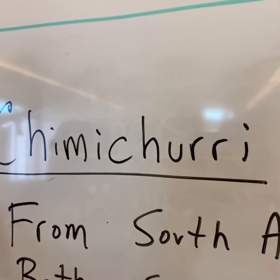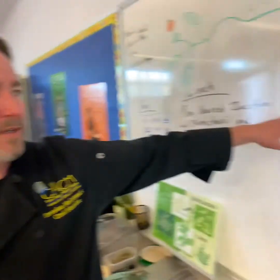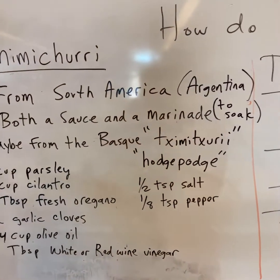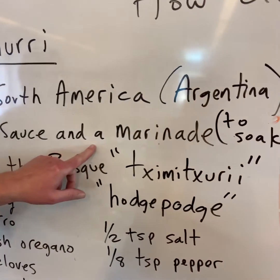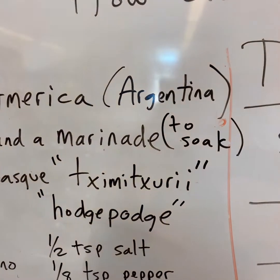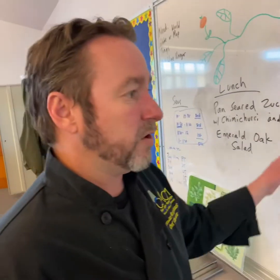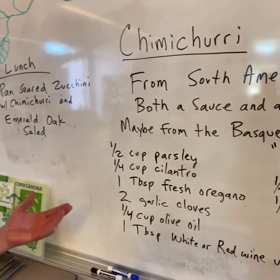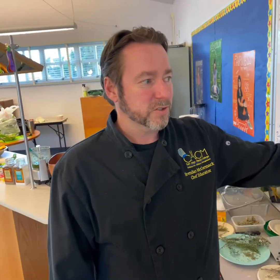Chimichurri, not chimichanga. It's not a deep fried burrito. It's actually a sauce from South America. It comes from Argentina and Uruguay, and it's used extensively in South America as a sauce and a marinade, which means to soak. If we're gonna marinate something in a sauce of some sort, to soak overnight to give it a lot of flavor, and also as a condiment. So when you think of condiments, we usually think of ketchup and mustard, and I actually had a girl from Argentina in one of my classes last week that said she puts chimichurri on her hot dogs. So it's used as a condiment throughout South America. So anything we would use mustard, mayo, ketchup on, you can use chimichurri on.